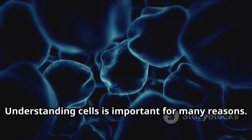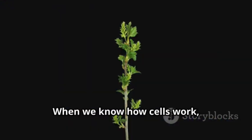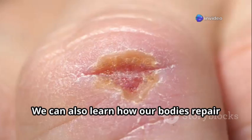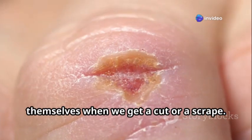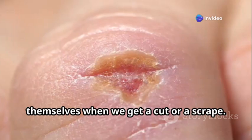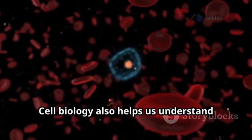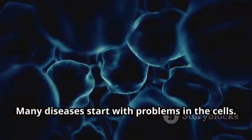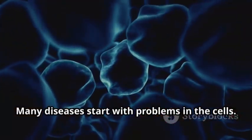Understanding cells is important for many reasons. When we know how cells work, we can understand how our bodies grow. We can also learn how our bodies repair themselves when we get a cut or a scrape. Cell biology also helps us understand what happens when things go wrong, like when people get sick. Many diseases start with problems in the cells.